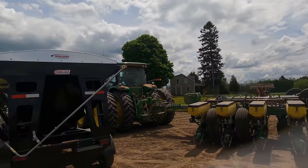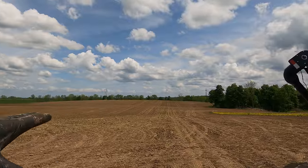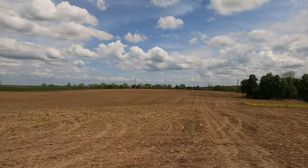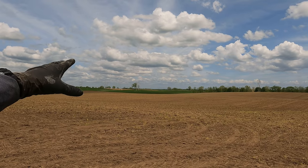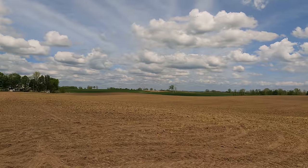I started this field yesterday afternoon, got a good portion of it chunked out. My father finished it. We left the straight passes for him. And then I went into a field over on the other road there. I did the same thing over there. I left him a nice straight chunk to finish over there.